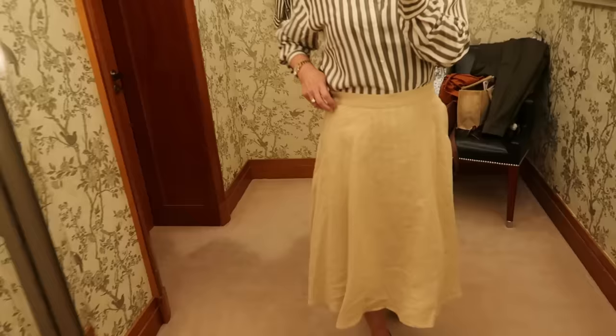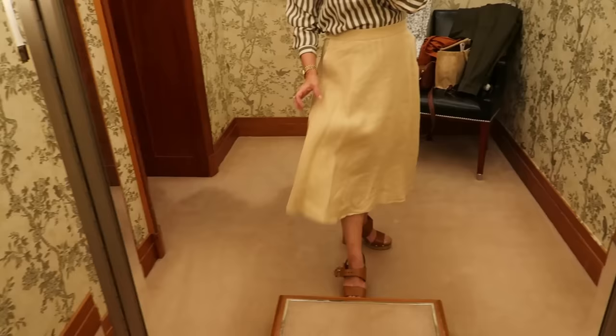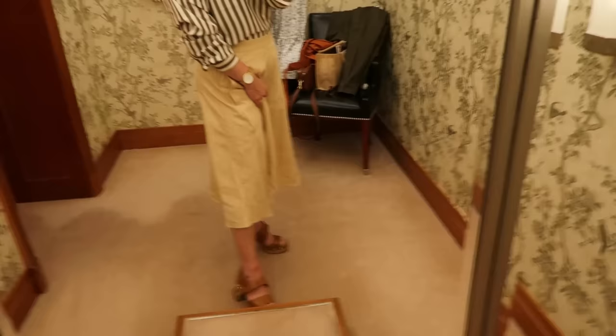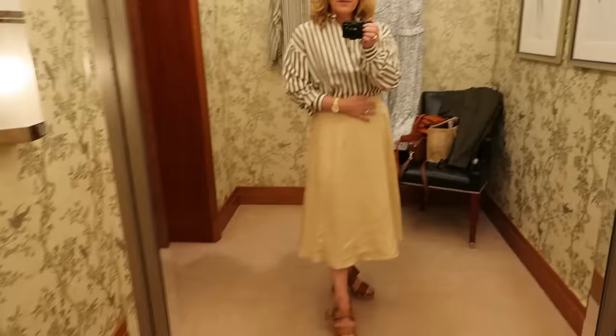Pair that with white creams. What a classic piece. And you know what, I nearly didn't try it on because it's so crumpled, but it actually doesn't look bad with the crumples. I think that's the thing about linen, you've just got to embrace those creases. Yeah, it's lovely. Right, that's that. At least I know what my sizings are though. Really nice.